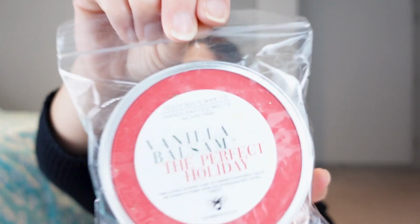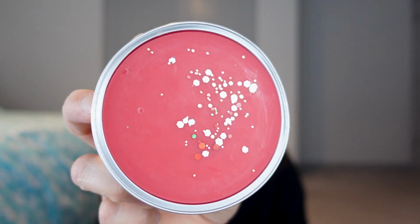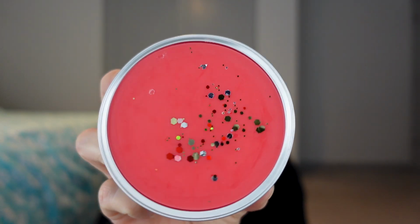Let's just stick with Christmas here. This is vanilla balsam and the perfect holiday. This is fresh cut pine, cinnamon, sugar and toasted marshmallow layered with balsam fir, frosted vanilla, and snow-wrapped pine needles. Poured November, basically. So very recent pour. Gorgeous. Just gorgeous.